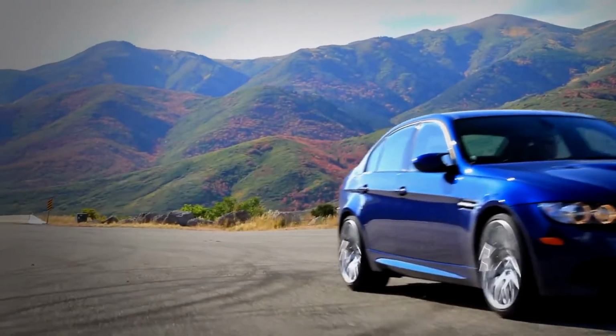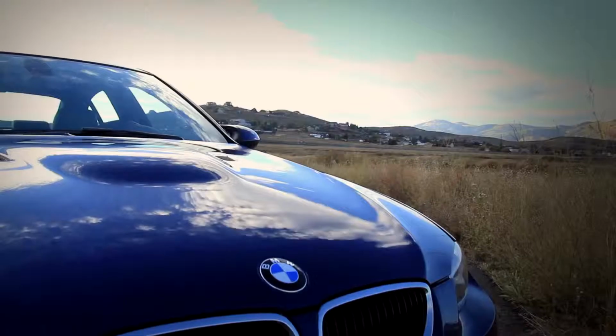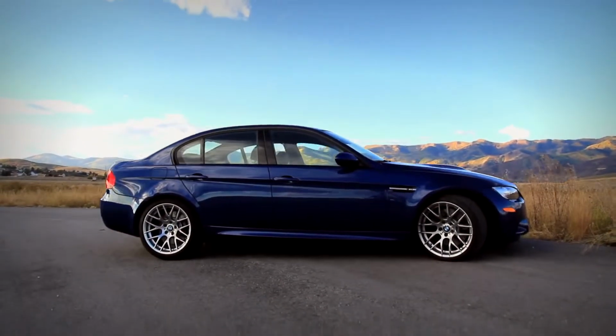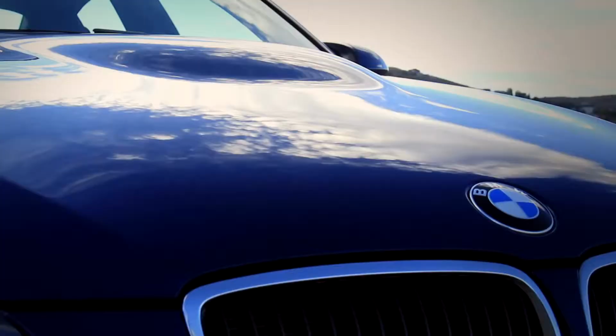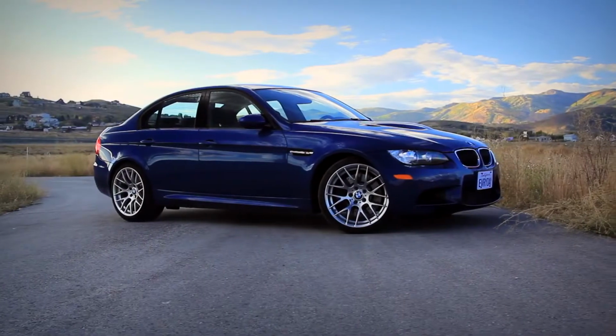I've got to be honest with you. As soon as I saw this car, I fell in love. Look at the brakes. Look at the power bulge on the hood. Look at the stance. Now, Todd hates the power dome on the hood. It looks like a pimple to me. It looks like a mistake. I think it's fantastic. It's part of this aggressive styling.